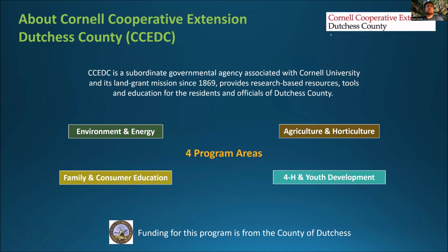Before we get started, I wanted to give a quick introduction to Cornell Cooperative Extension, Dutchess County, and who we are and what we do. CCEDC is a subordinate governmental agency associated with Cornell University and its land grant mission since 1869. We provide research-based resources, tools, and education for the residents and officials of Dutchess County. Our association is comprised of 4 main program areas. Myself and several of my colleagues belong to the Environment and Energy program, but we also have great programming from our Agriculture and Horticulture program, Family and Consumer Education, and our 4-H and Youth Development program, which many of you might be familiar with.